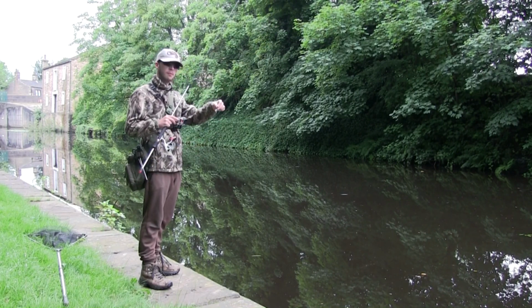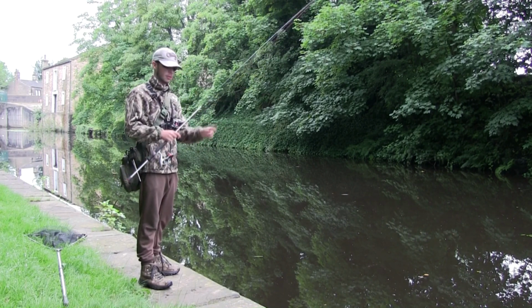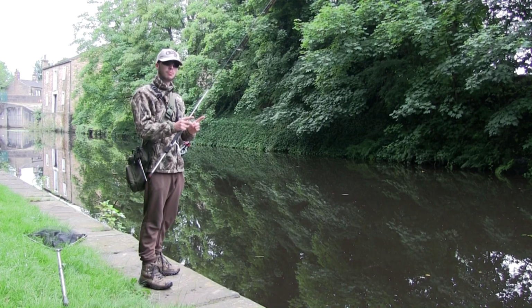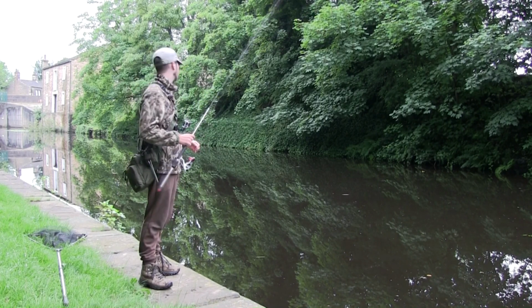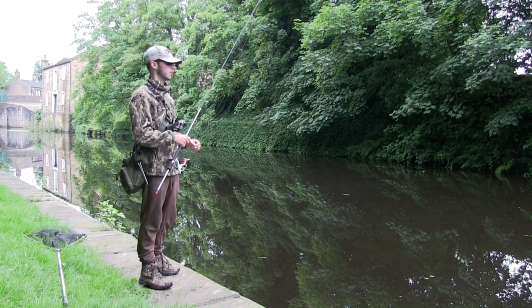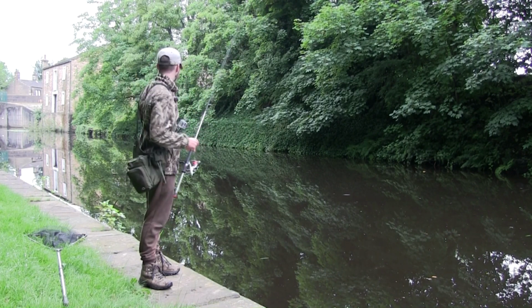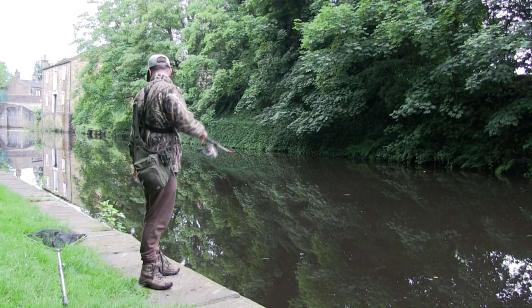I'm going to start off with a spinner, and if I don't get anything, I might switch to the little trout jerk baits, and just see if I can catch anything really. I've got about an hour today, so it's just a little session in the evening. Looks perfect conditions for perch fishing.